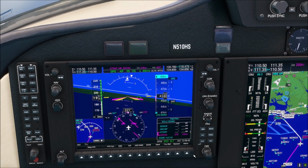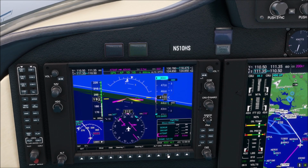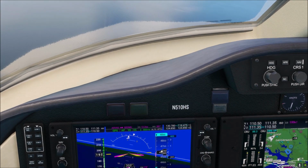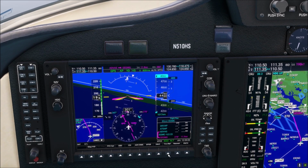So we can go to an altitude now. Cleared direct GEGMU. Cross GEGMU at or above 4,000 feet. Cleared ILS runway 23. Cleared direct GEGMU. Cross GEGMU at or above 4,000 feet. Cleared ILS runway 23, Gulf Air Bravo Sierra.